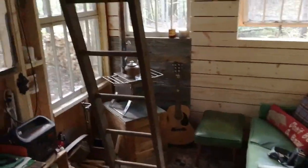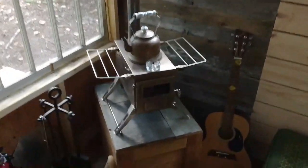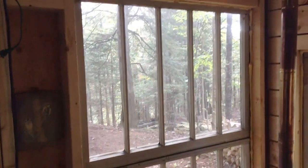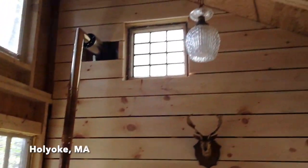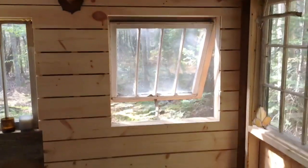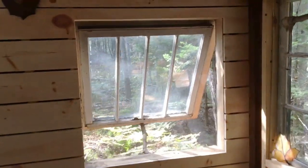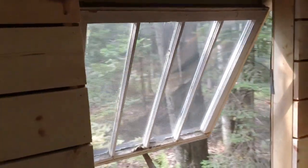Inside, as I bump into things, one of the cooler wood stoves I've seen, nautical style. All the windows were free. As you hear in the background, all the windows were free from a house in the Holyoke area. On the other side, yeah, $35. That's all. These are some of those flip open salvage windows I teach people to build. There's a video on that from Australia we did, but we do these at camp a lot.